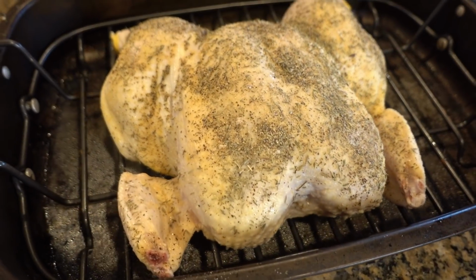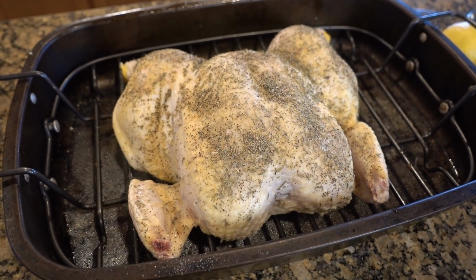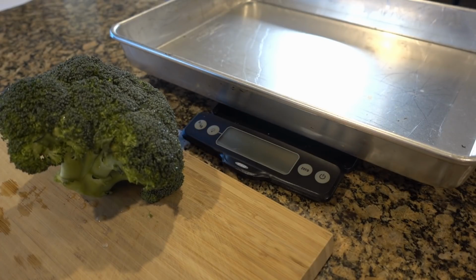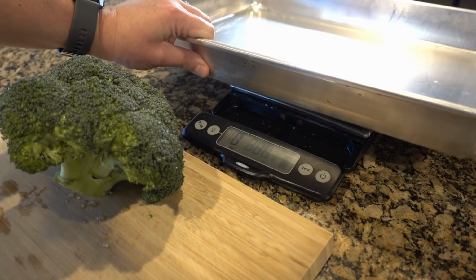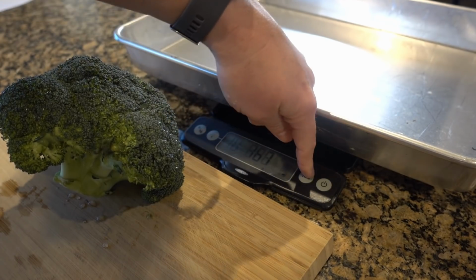All right, we're going to pop it in the oven at 400 degrees until the internal temperature reaches 165, 170. Okay, so we're going to make our vegetables, and I'm going to do my prep work now. I'm going to turn my scale on, and the cool thing about this scale is the screen comes out, so I can still read it.